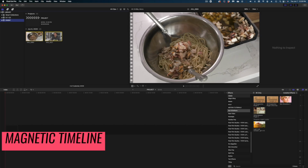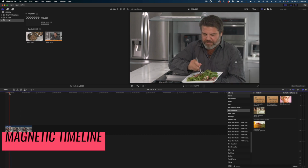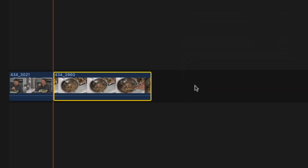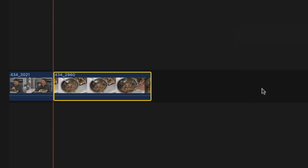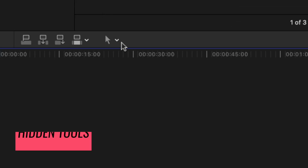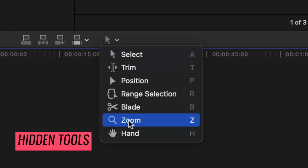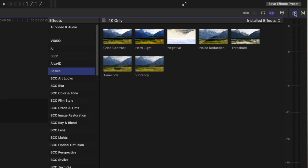The second thing I want to talk to you about is the timeline. The timeline is what's called magnetic. So when you drop a shot on the timeline and then you drop one more next to it, that second shot is going to snap to the left and connect with the first shot. And the third thing I think you really need to know is that when you open Final Cut, it's going to look so different from Premiere because all of your tools and buttons are hidden away.